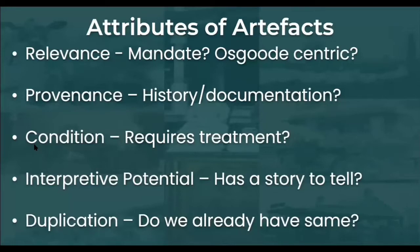Artifact attributes. So what do we really look for in an artifact? Its relevance. Does this object enhance our mandate? How does it pertain to the Osgoode story? Is it Osgoode-centric in any way? Provenance, its history and documentation. How or what do we know about its life cycle before it arrived on site? Do we have any corresponding items that relate to it?